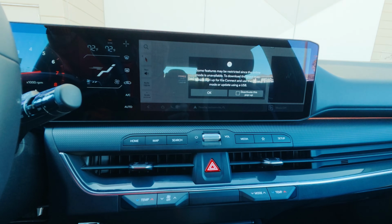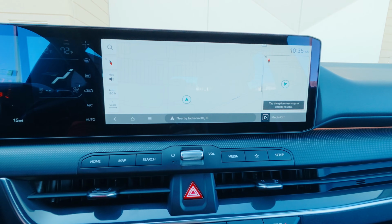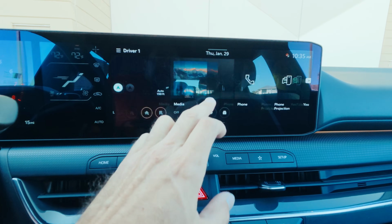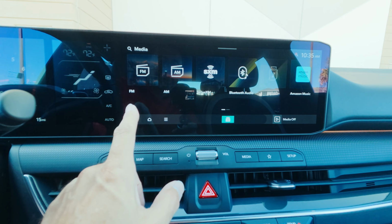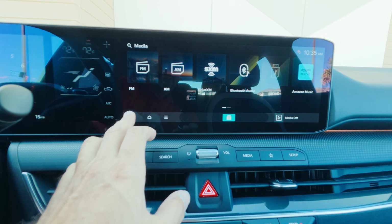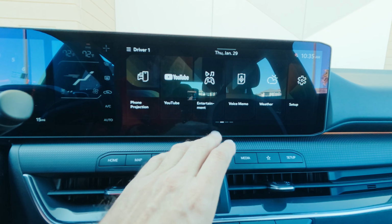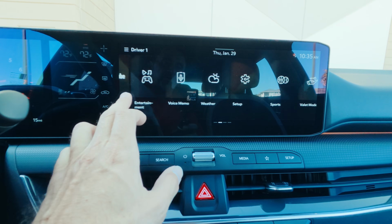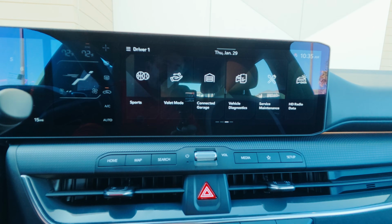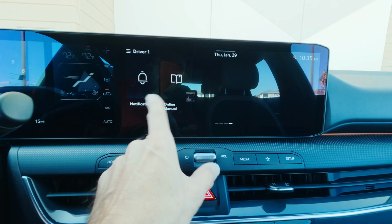Now let's hit this. It has its own navigation. But if you don't want to use it, you don't have to, because it has the wireless Apple CarPlay and Android Auto. And then we can move on to media. Now, as far as the media choices: FM, AM, Sirius XM, Bluetooth audio, and of course you can stream through your phone. So plenty of options here. Phone projection, you can watch YouTube, entertainment, voice memo, weather, setup, sports, valet mode, connected garage, so you can open and close your garage. Of course, I believe a subscription is required for that. HD radio data, you can have the link to the owner's manual.